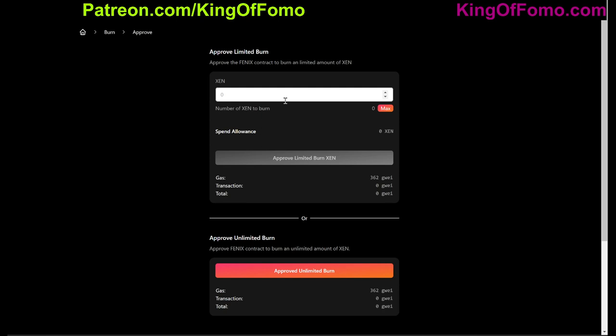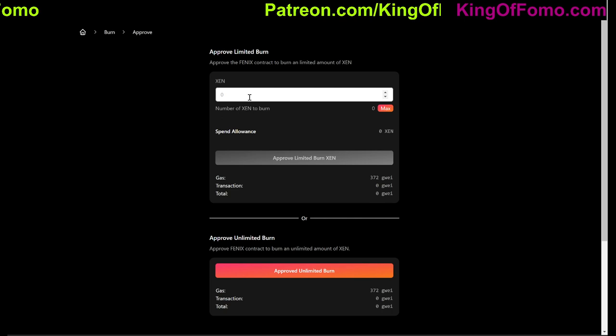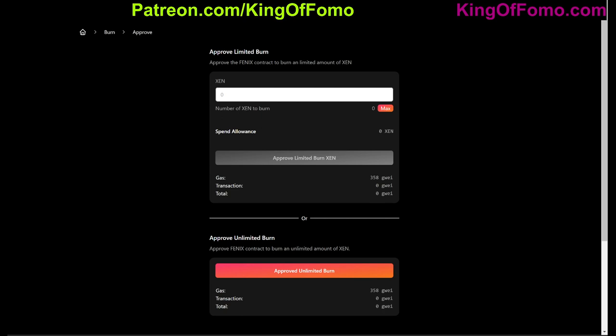It might be easier just to approve unlimited burn so that you don't have to keep pressing this button and keep paying fees. But if you want to approve a certain amount of Xen, maybe 100,000 Xen or whatever, you can click the number right here and approve it. A lot of people are concerned about smart contracts stealing all their money, so they have that option right there.